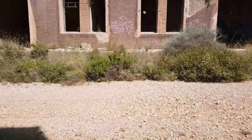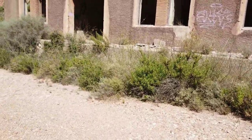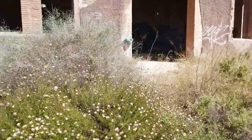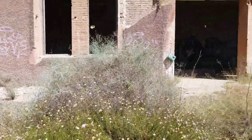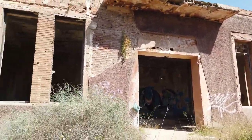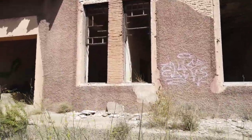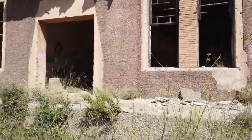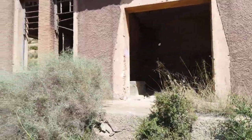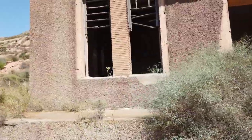Let's have a look. Let's see any easy way into this one, but it doesn't look like anything. It just looks like some sort of administration building. There's nothing inside, just empty. Well, lots of graffiti. Not particularly interesting.